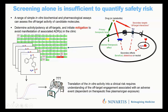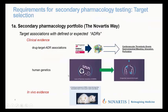What remains is the translational value of the in vitro activity to clinical risk. That's what I try to elaborate on in the later slide. So what I will describe in the next couple of slides is a practical way to approach secondary pharmacology. And we will talk about here the Novartis way. So first of all, we need to determine target associations with defined or expected adverse drug reactions. And for this, we go for clinical evidence. This is the number one and most important.